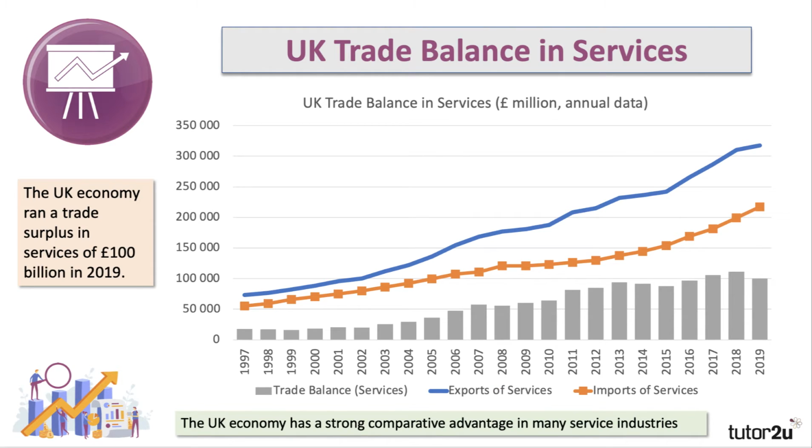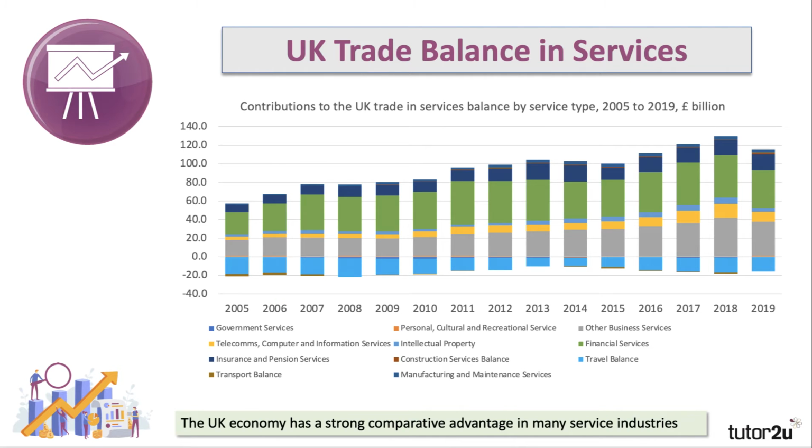The UK ran a trade surplus in services in excess of £100 billion in each of the last 3 years. Okay, that's not as big as the trade deficit in goods, but it's quite a significant offsetting factor. We say that the UK economy has quite a strong comparative advantage in many service industries. And again, looking at the granular detail, the green area looks pretty prominent there, doesn't it? That's financial services, insurance and pension services, construction, etc.